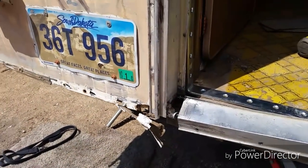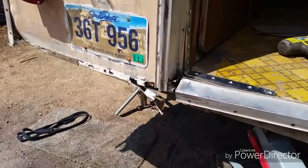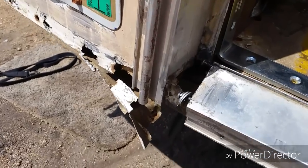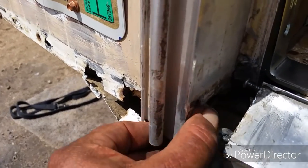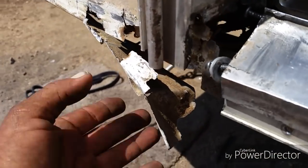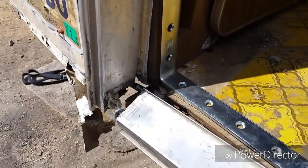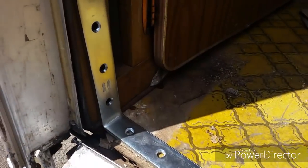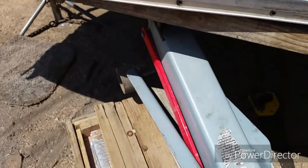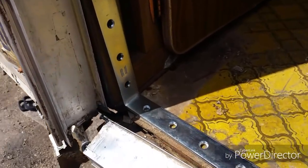Okay, as you can see, that is the door frame. It is totally off. Down here you can see where it's kind of rusted through. I think y'all can see that. Down here you got part of the rig. The floor was buckling. It was falling down. So what I did was I took my jack and I jacked up the floor to where it's level.